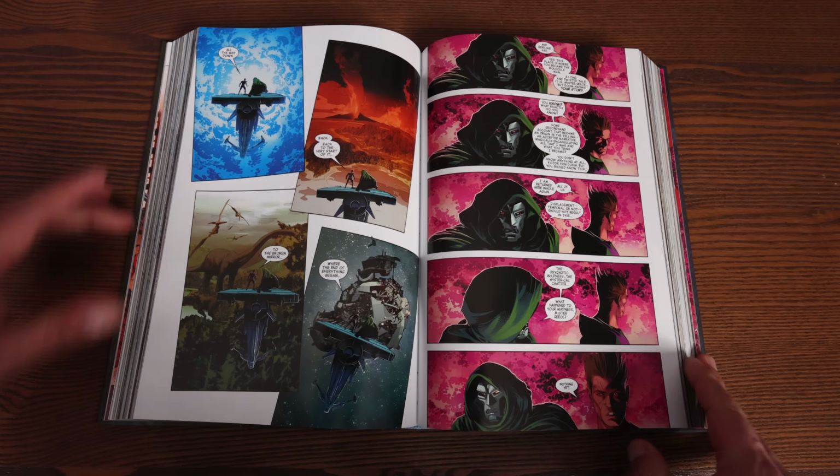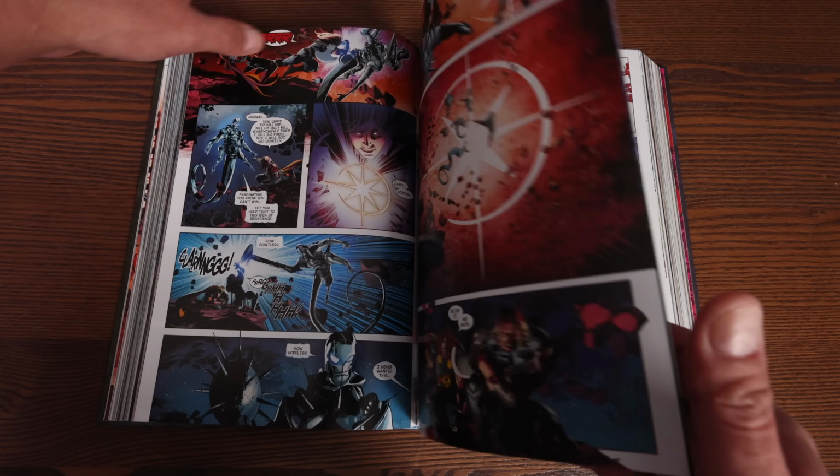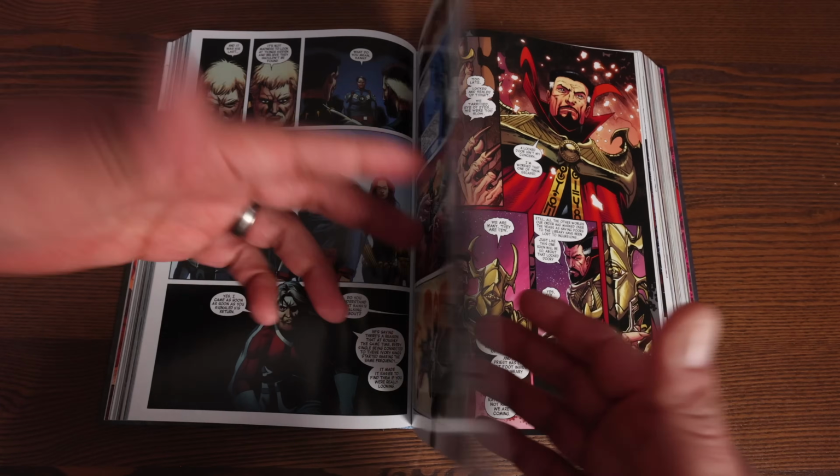So let's look at the binding. 864 pages printed at the Donnelly printer. And there's just a little bit of bleed through happening when there's white pages or light colors, but not much.